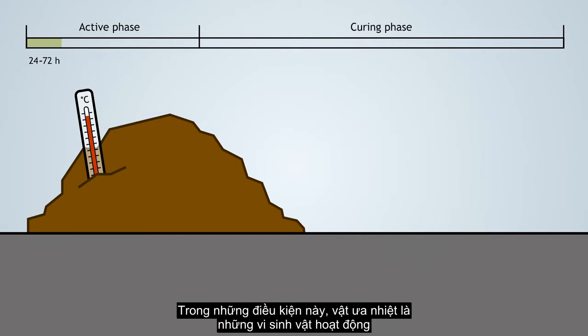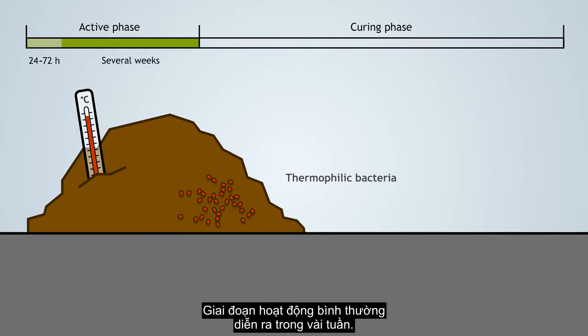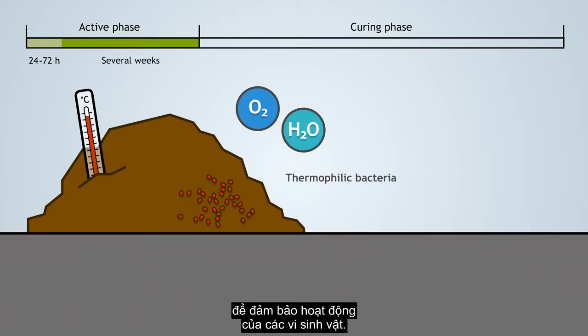Under these conditions, thermophiles, those microorganisms that function at temperatures higher than 41 degrees Celsius, take over the decomposition activity. The active phase normally goes on for several weeks. During this time, oxygen and water need to be replenished in order to ensure the activity of the microorganisms.